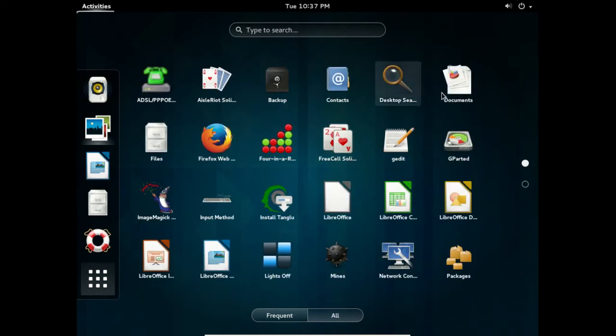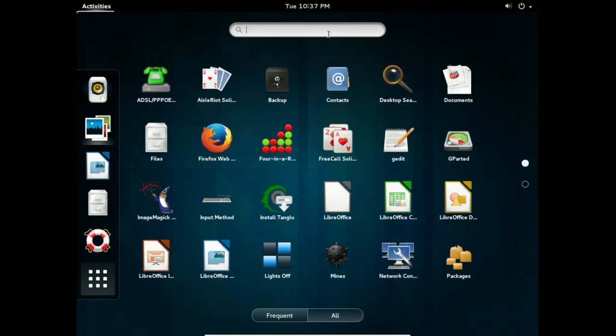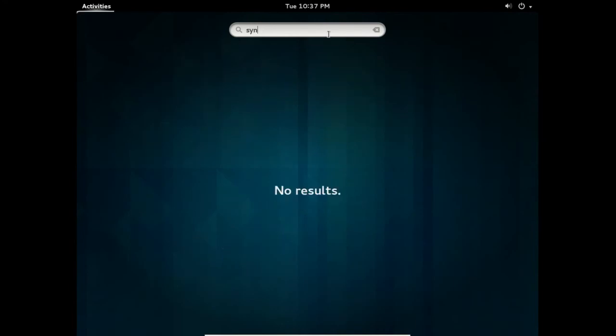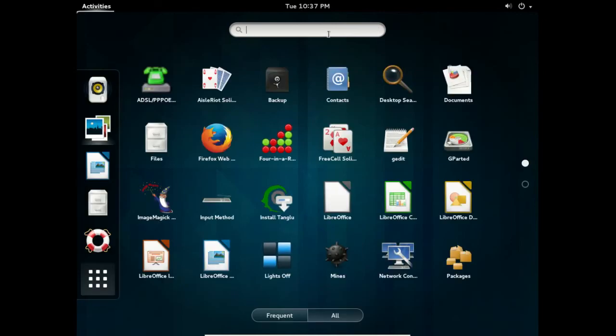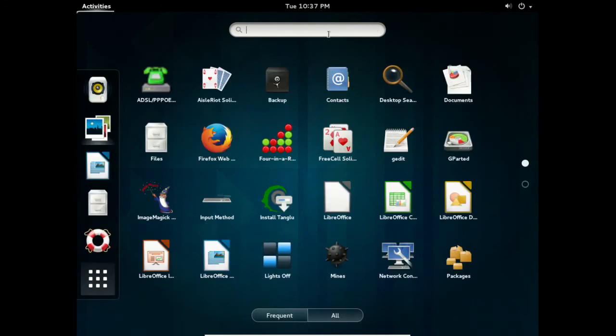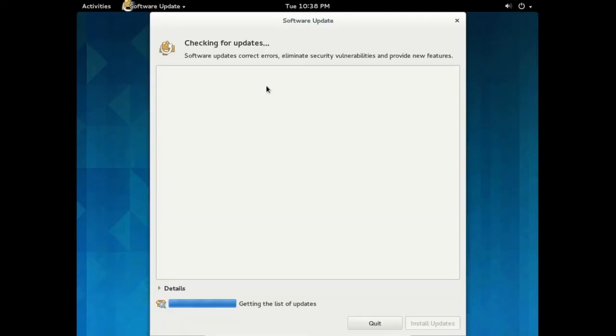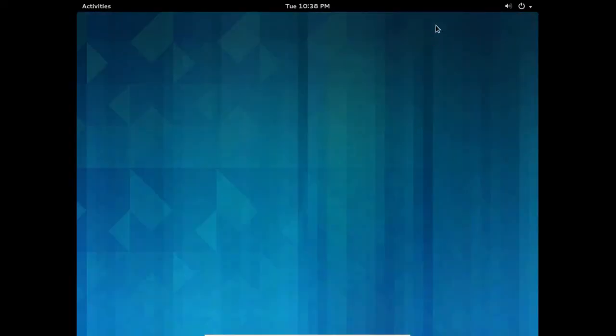Synaptic Package Manager anywhere? Let's try it. Don't see that. How about a tweak tool? Wow, not even that, huh? Software update, updater. Yeah, but it's not giving me the option to install specific software.